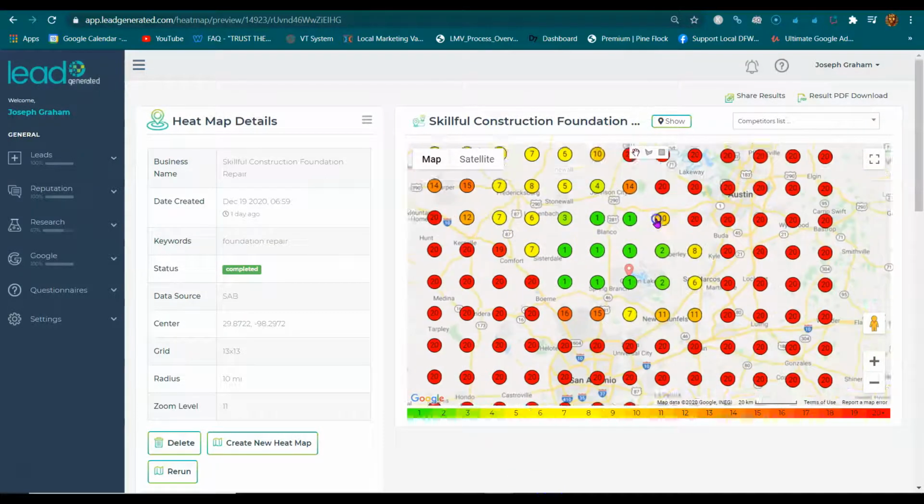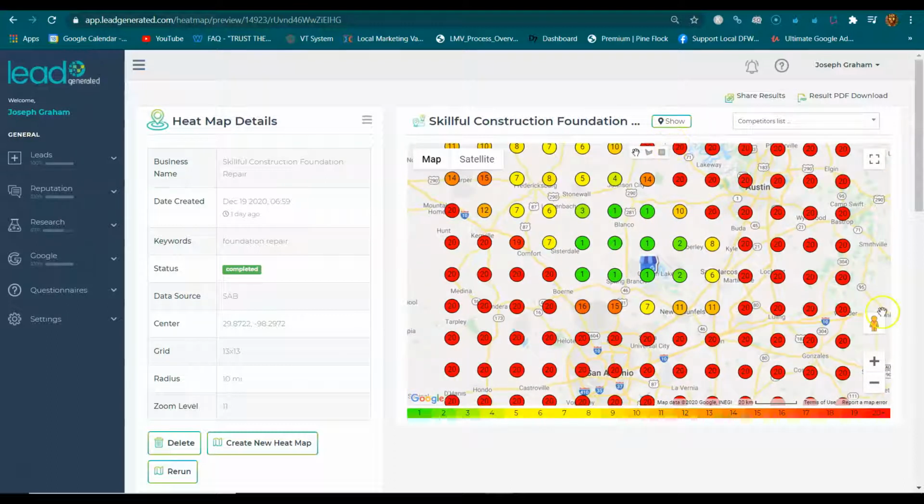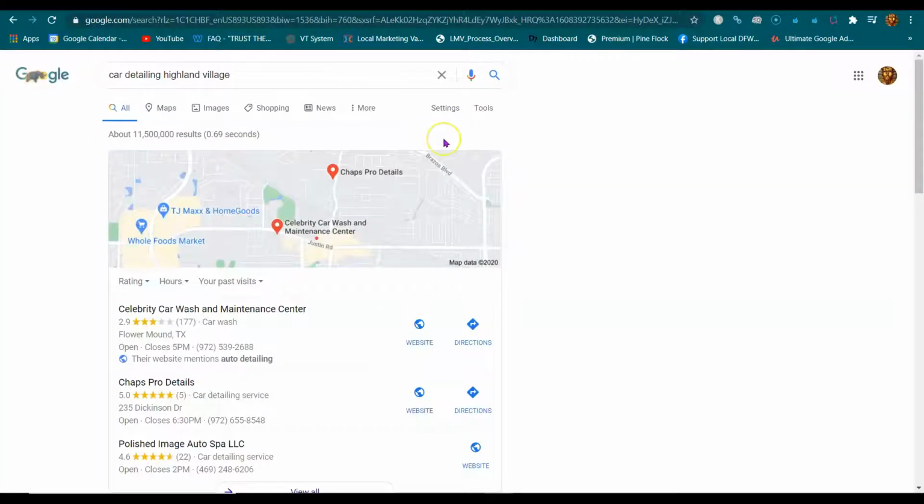You're in the middle. That's where your office is over here. That's what it's showing. So pretty much what this does is it shows us where your map listing appears first and where it doesn't appear. So what that means is, if I'm looking for a foundation repair or a foot surgeon or a car detailer, it's all the same, right?